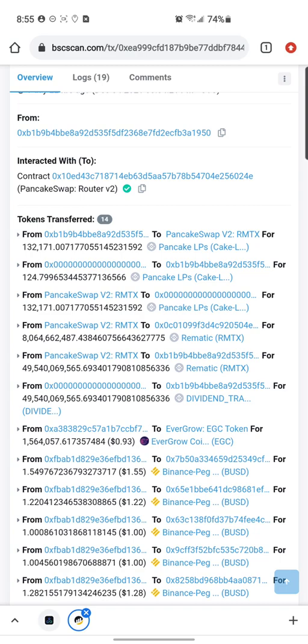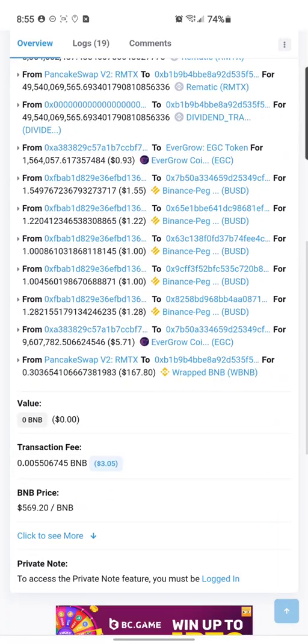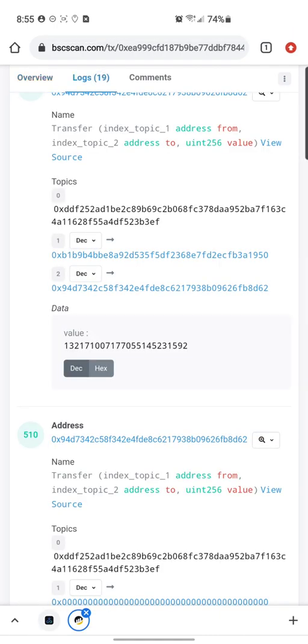So it says tokens transferred 14. So it shows you from 0xB1B9B to PancakeSwap or the RMTX, and it's for the PancakeSwap liquidity pool, and you can follow it all the way down to see where that $170 went. You follow it all the way down. You can click logs to follow from where to where.